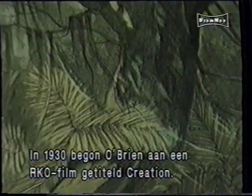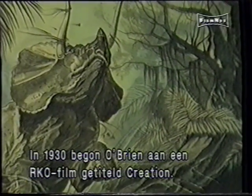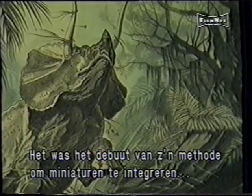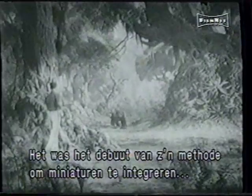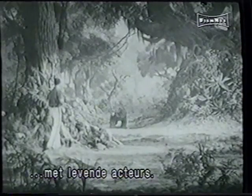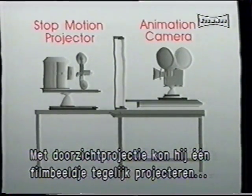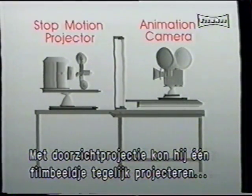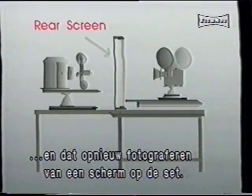In 1930, O'Brien began to work on an RKO Pictures film entitled Creation. In a test reel, he debuted the results of a new system for integrating his miniature figures with live-action photography. This rear projection system allowed O'Brien to project previously shot live-action film 1 frame at a time and then rephotograph it off a screen incorporated into the miniature set.